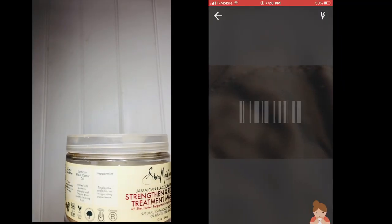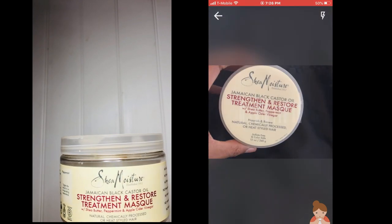I mean, have you ever really wondered what's in your natural hair products, or maybe your hair is falling out or not reacting to a product well, and you're probably thinking, why is this happening to me? This app is going to explain why, because it really breaks down the true ingredients behind all the products that we have right now.